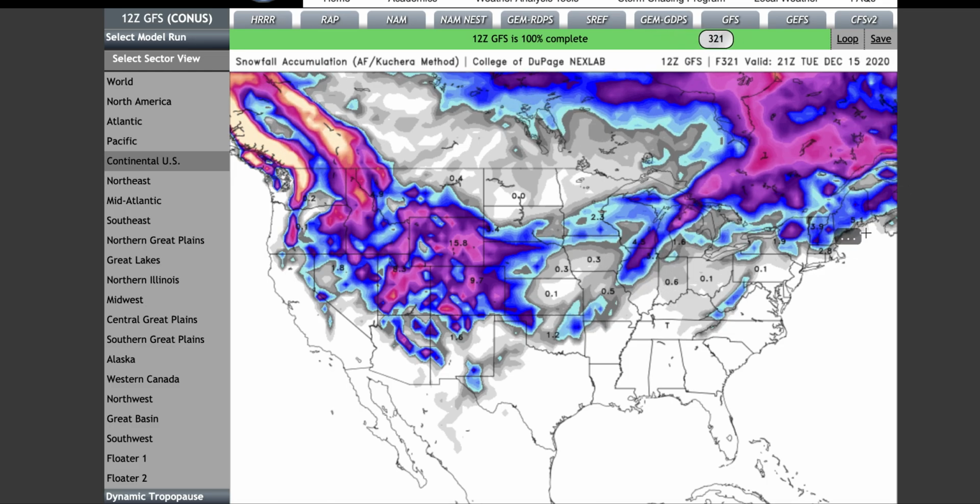And just a quick note on the east, 5, 10 inches in spots. 10 should be the max for these couple of storms. Not doing great this season, as we know, but there is still hope. There's a long season ahead.